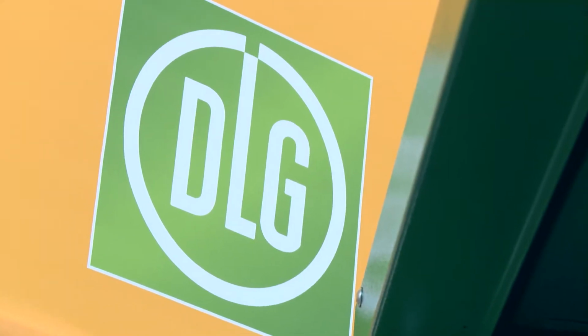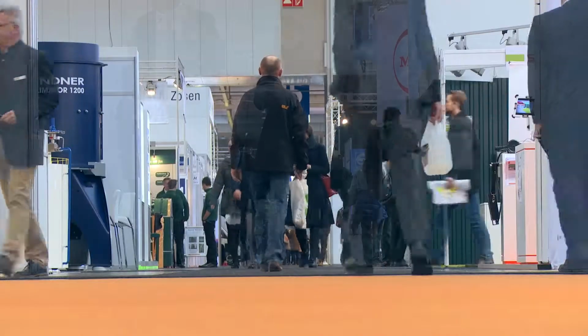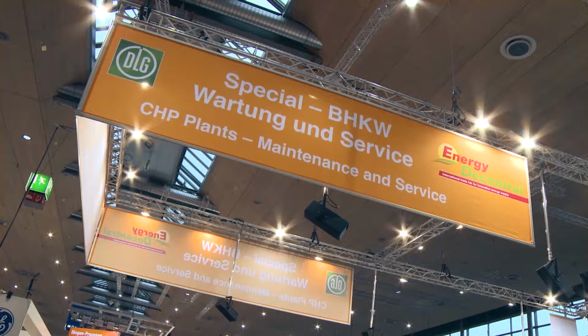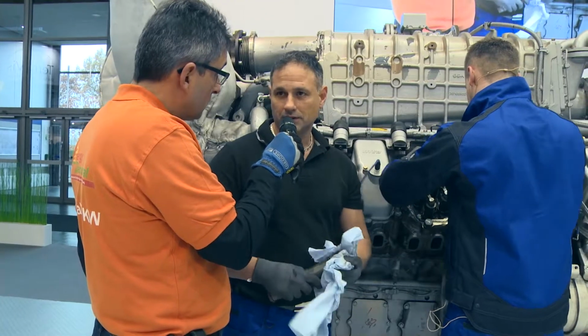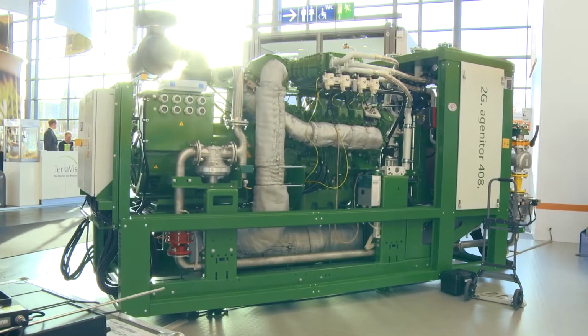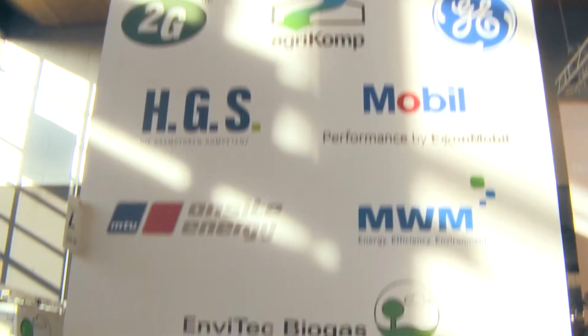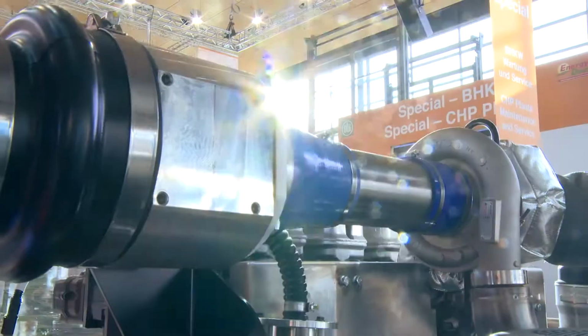The EnergyDecentral 2016 under the umbrella of Eurotier in Hanover. With the exhibition Special CHP Maintenance and Service, the German Agricultural Society, DLG, as the exhibition organizer, wants to offer a value-added service to its visitors. For the first time, various manufacturers of combined heat and power plants, as well as a mineral oil company and service experts, are presenting themselves on the same site.